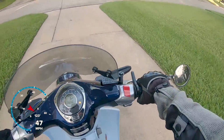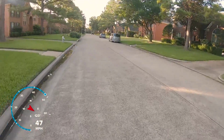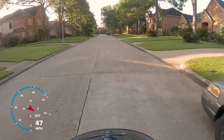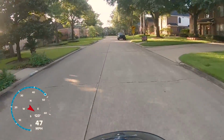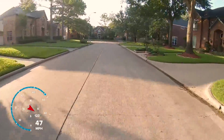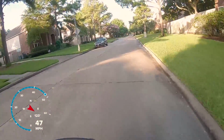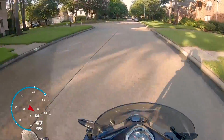So, where have we left off? I did the 15-tooth front sprocket upgrade on this, and I have mixed feelings on it. It does lower the cruising RPM, and all of the lower gears seem to pull better, harder. I don't know about harder, but better, longer. Let's put it that way. So the lower three gears are more usable in town, I think.